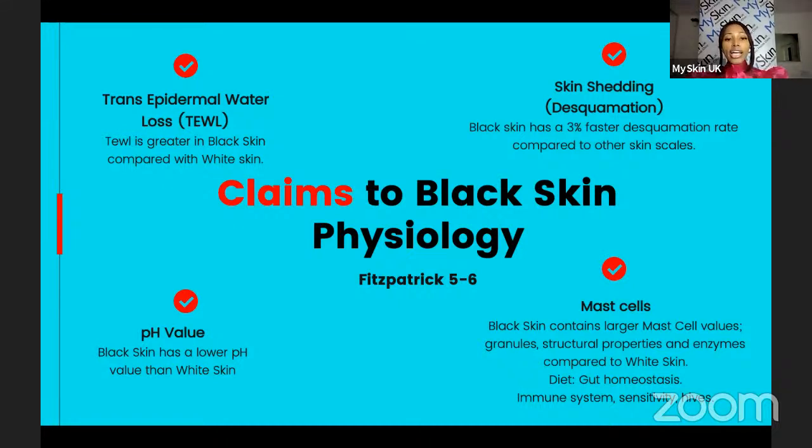So we have a high lipid content, but then a very low and broken ceramide bond within black skin, which leads to other claims such as black skin being quite dry and having conditions such as xerosis, which we will look at later. Other claims include skin shedding and desquamation. So black skin has a 3% faster rate of shedding dead skin cells.